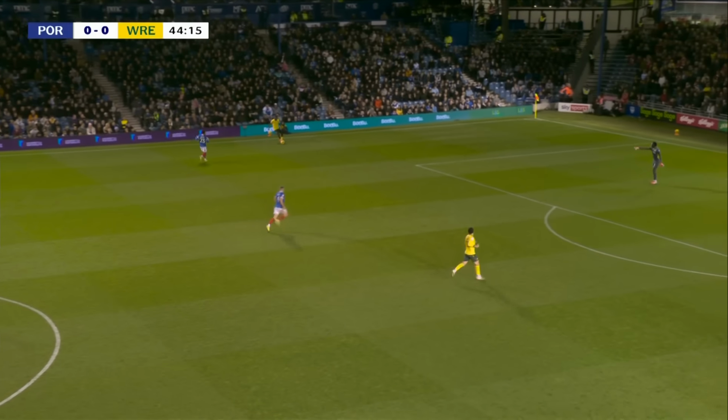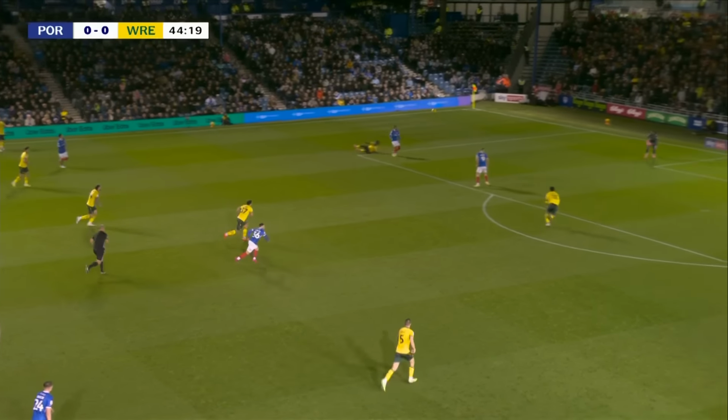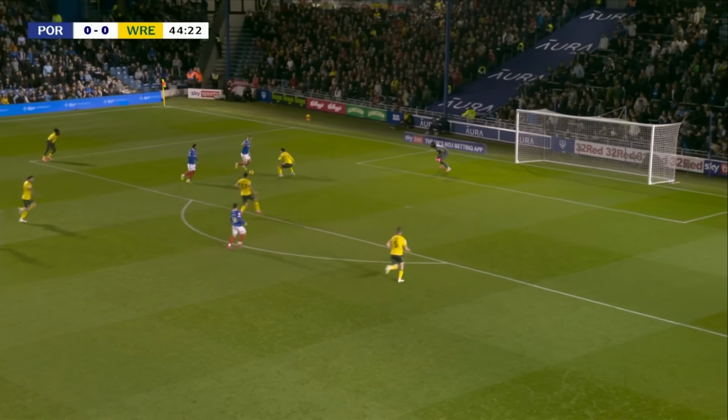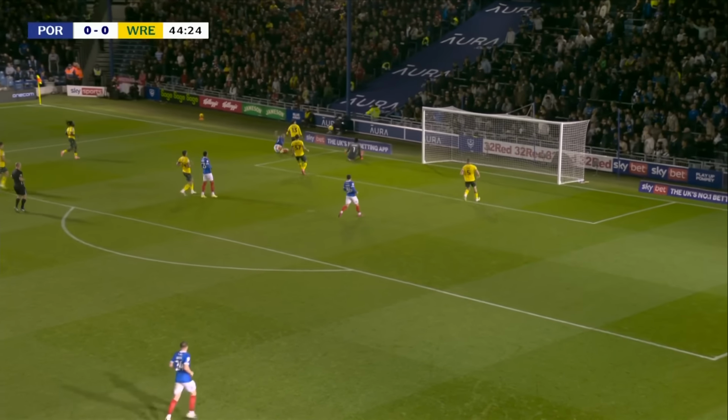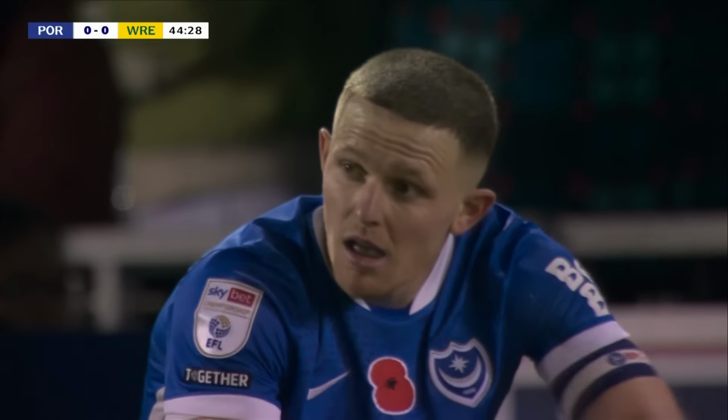Deep into his own half. 2 Portsmouth players come with him. Kabore, oh, he's charged down, danger here now. Bishop looks offside, flag stays down. Bishop tight angle, great defending by Kakache, who then turns and gives a piece of his mind to the linesman.